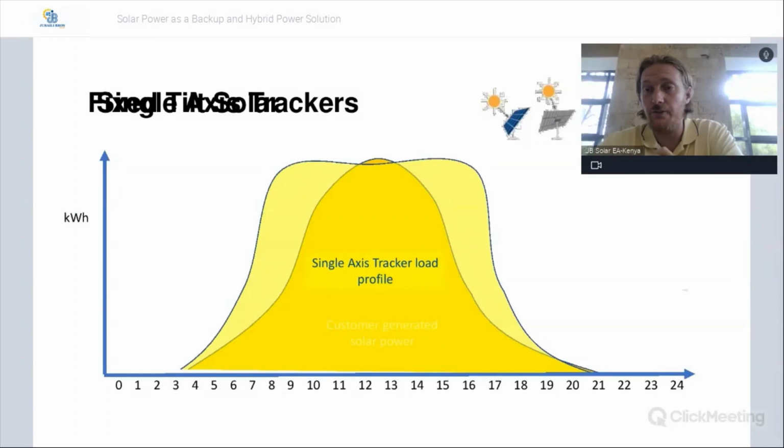Everything I have said so far about trackers is about single axis trackers. Single axis trackers. That means there's only one axis of movement. It can only rotate to follow the sun from east to west. That's the only movement that there is. Single axis trackers. But the sun has two movements. The sun goes two directions.